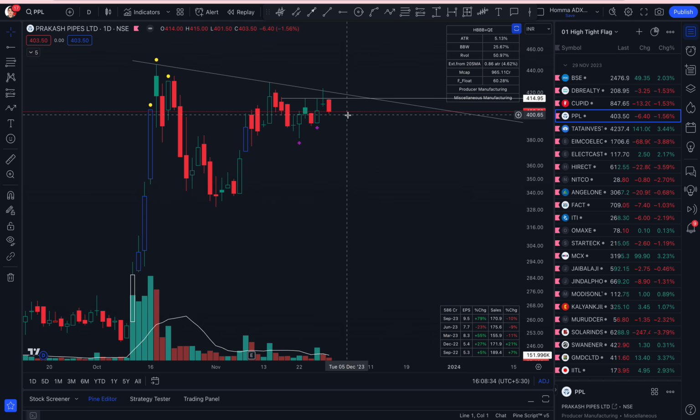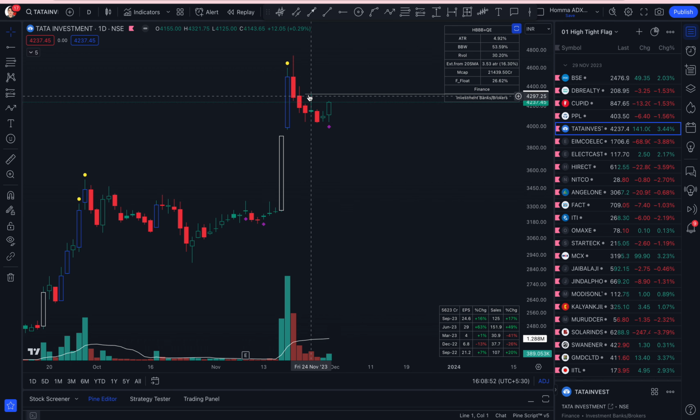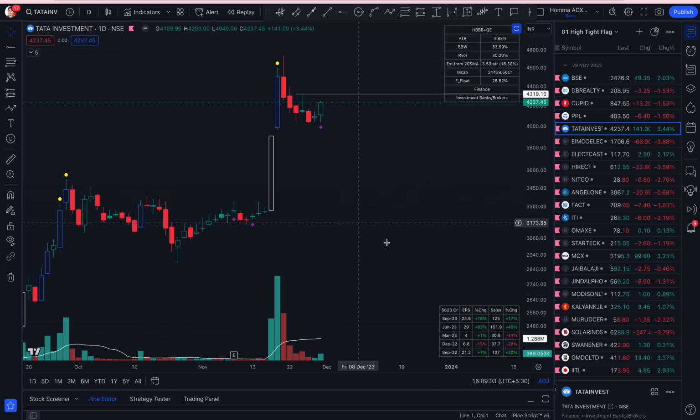So PPL yesterday was my open entry, which has not worked yet, but I'm hopeful that it's going to break out eventually. Tata Invest was a really nice candle today, but this is still lower than the previous low, right? So this is still in a downtrend. So let's say tomorrow there is a candle which takes out this, then that's a possible entry, but still it's not very tight for a cheat entry, but one can take it because it's really good, right?